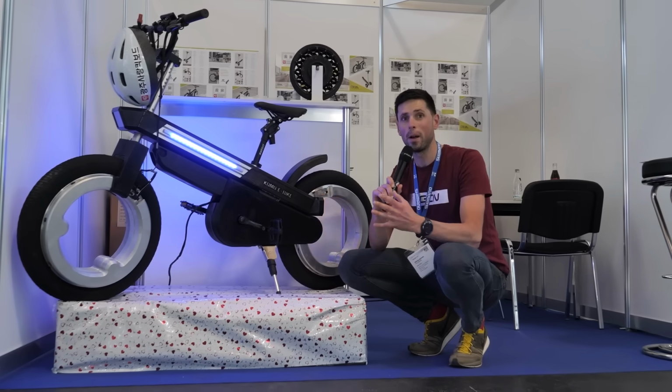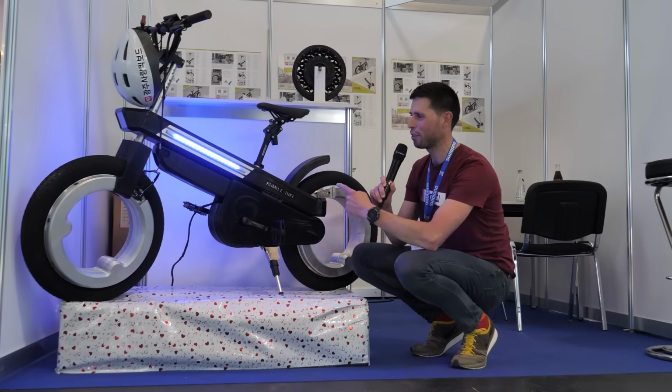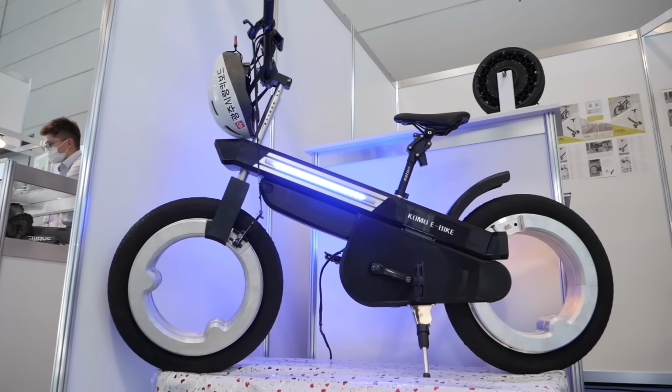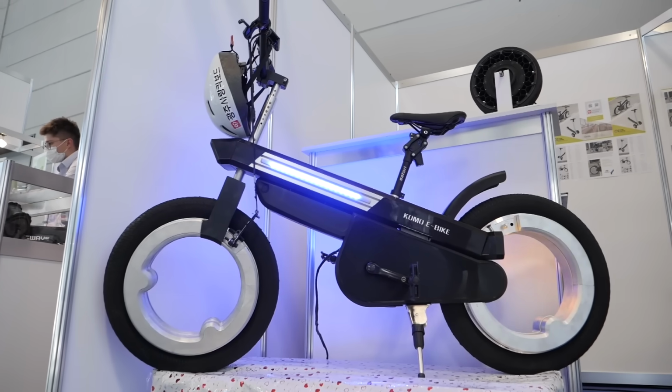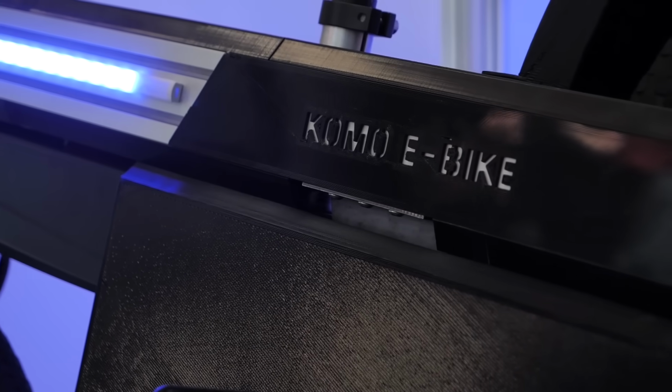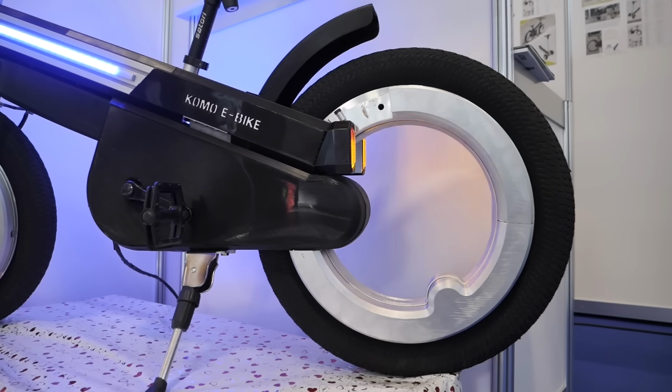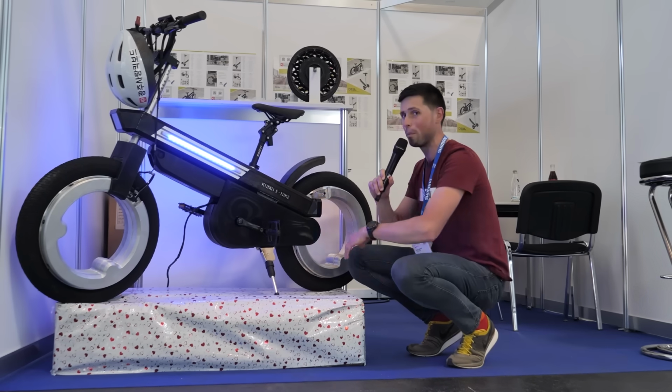So I've just dropped by the Korea Mobility stand, and I thought I'd take a look at this because it caught my eye. Very Tron-esque looking bike, and it's called the Como e-bike. Obviously, one of its standout features has to be the hubless wheels. So we've got no hubs there, completely put your arm all the way through.